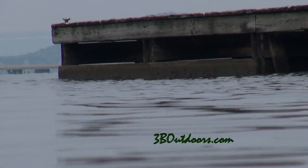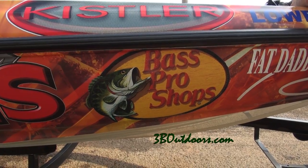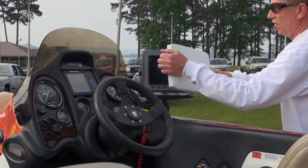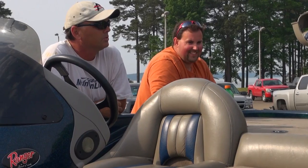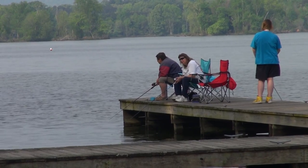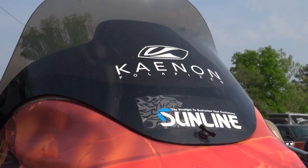Well, Kevin and I beat Jonathan to Goose Pond Colony ramp by a few minutes. We go ahead and unstrap the boat, get the HDS covers off, and of course Kevin's over there pumping the locals for a little bit of information. But you can tell Goose Pond Colony is a happening place. A lot of activity, a lot of different styles of fishing, but there's one thing in common. Everybody's having fun.